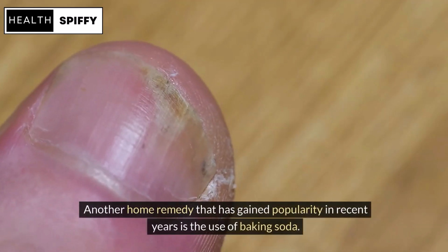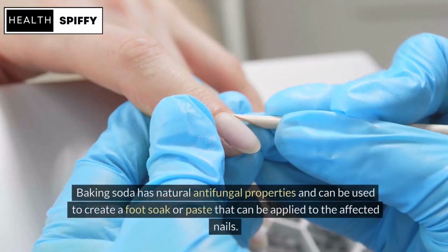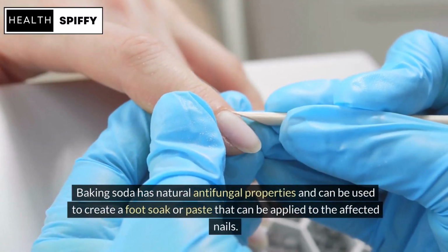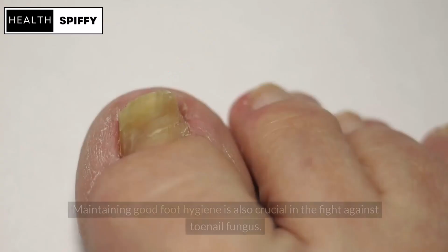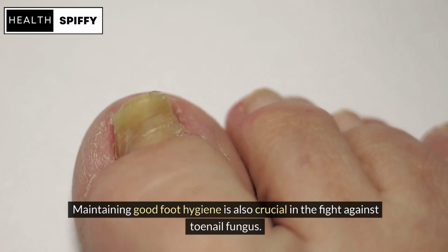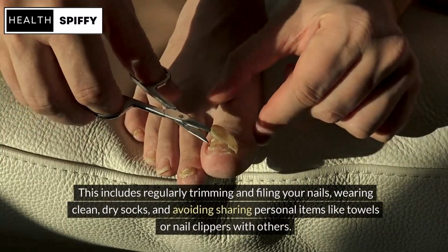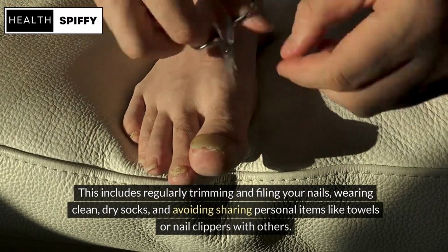Another home remedy that has gained popularity in recent years is the use of baking soda. Baking soda has natural antifungal properties and can be used to create a foot soak or paste that can be applied to the affected nails. Maintaining good foot hygiene is also crucial in the fight against toenail fungus. This includes regularly trimming and filing your nails, wearing clean, dry socks, and avoiding sharing personal items like towels or nail clippers with others.